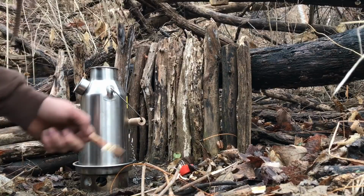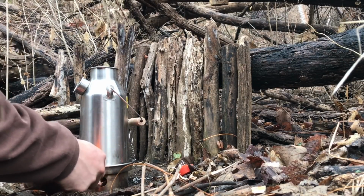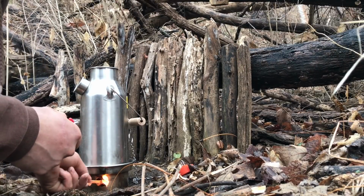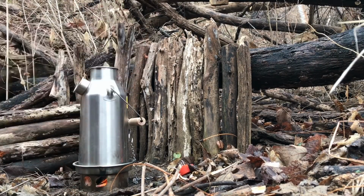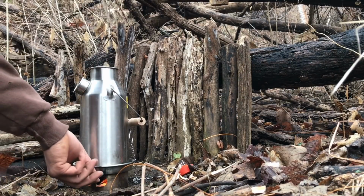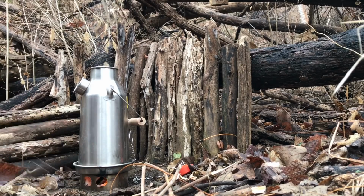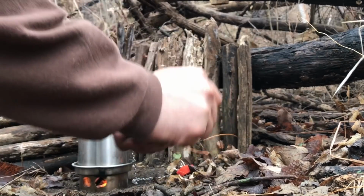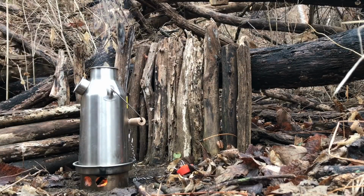Did I just make some feathers on some fat wood? Better believe I did. There we go. These are semi-dry. I think they'll burn just fine.